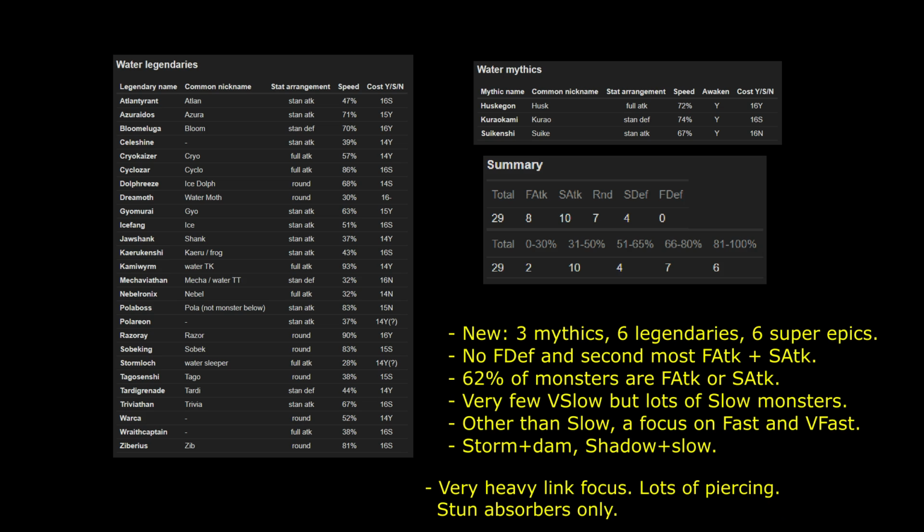You can see I've got a few points made here. Looking through the water monsters, I noticed there's a very heavy focus on link. It's got some very strong link stuff in the element. They've also got piercing, like I said, and they don't really have much in the way of stun protection other than stun absorbers. There are stun converters, I believe. I can't remember exactly what we're going to go through in this video, but basically it doesn't have a stun counter, and it's only got these stun absorbers. So in terms of getting some stun protection, it's not the best at having stun protection.